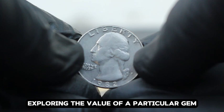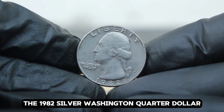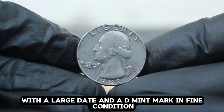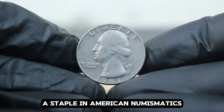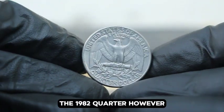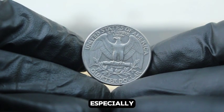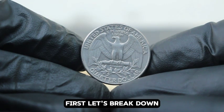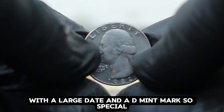Next up, we'll be exploring the value of a particular gem in the world of US coinage, the 1982 silver Washington quarter dollar with a large date and a D mint mark in fine condition. The Washington quarter dollar, a staple in American numismatics, has undergone several changes throughout its history. The 1982 quarter, however, stands out due to its unique characteristics, especially when it comes to its value in today's auction market.